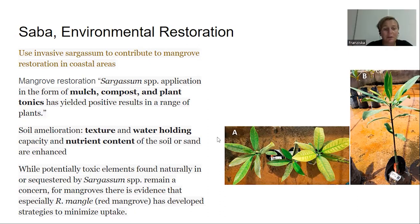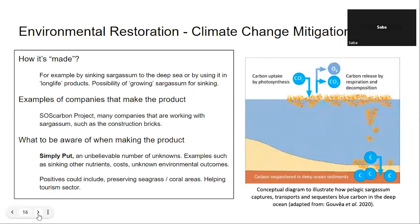That's really cool. Yeah. And then Jethro has another slide. Yeah. So I looked into the second part of the environmental restoration, which was climate change mitigation. And as I was looking into it, I realized that I watched a whole hour and a half video that you guys made that was effectively this slide. So I looked into it a little bit more, but without going crazy, because those who watched the video have already heard quite a lot about it.